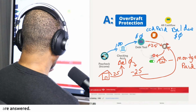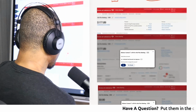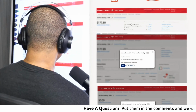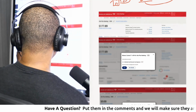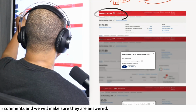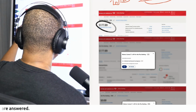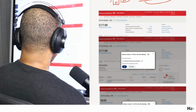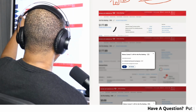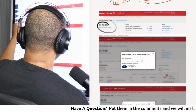But let me show you actually what's occurring inside of our checking account. This is an actual snapshot of our checking account, or one of them, or I think two of them actually. The first one, again, this is Bank of America, who we bank with. This is a checking account with a fairly low balance. The only reason there's $177 in this account and not zero is because all of my cash back stuff goes into this account. All of the rewards go into this account, and then I move them.